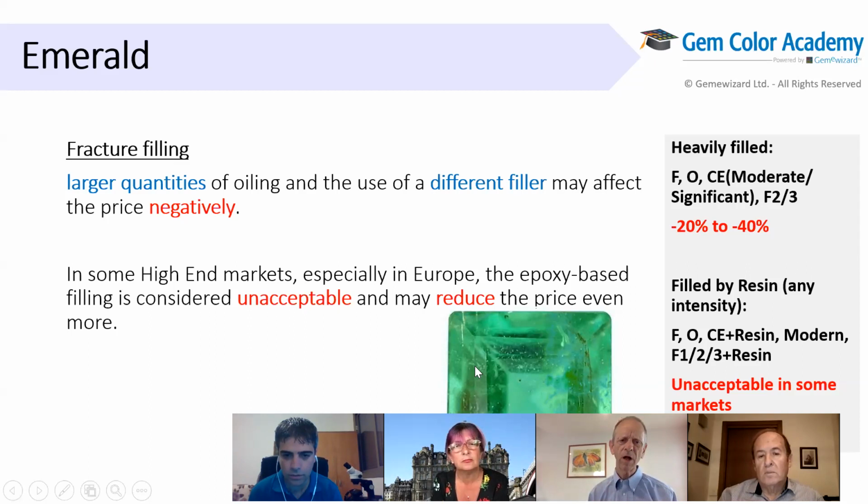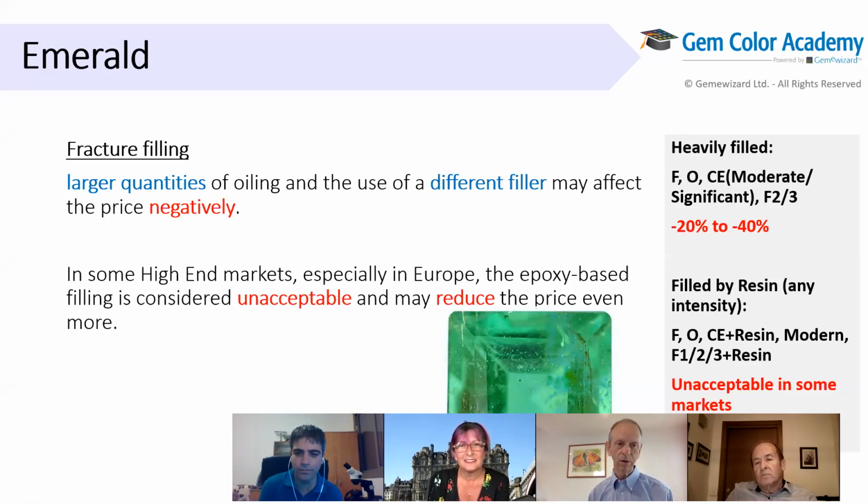Yeah, just one follow-up. Here in the US, the filler is not marketed as epoxy. It's marketed by a brand name, right? So you had mentioned one wouldn't want to say, hey, your emerald is epoxy filled. No, it's treated with Gemtrat or some other filler, is the way it's marketed. So marketing is important in the way in which treatment is communicated to the end consumer.